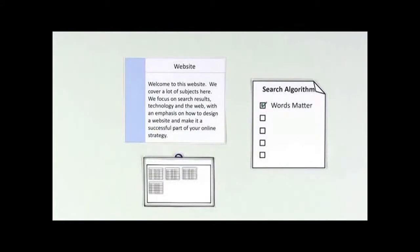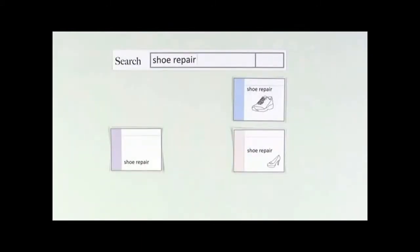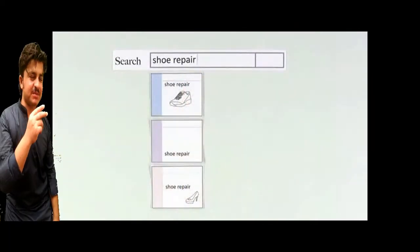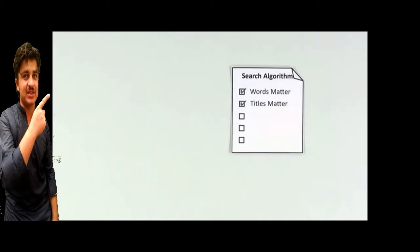Search engines account for every word on the web. This way, when someone searches for shoe repair, the search engines can narrow results to only the pages that are about those words. Second, titles matter.